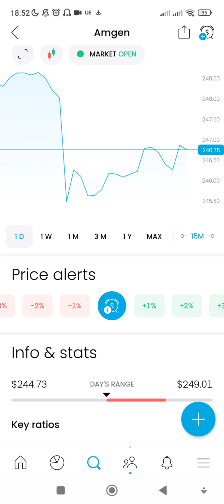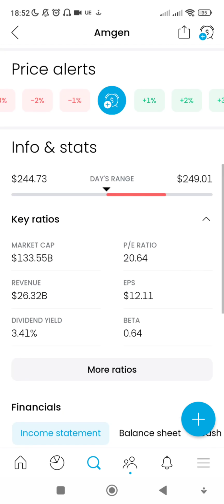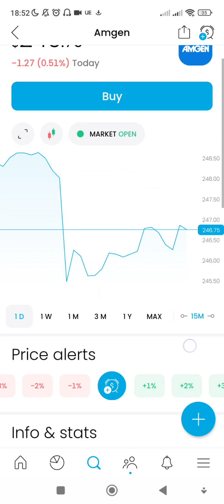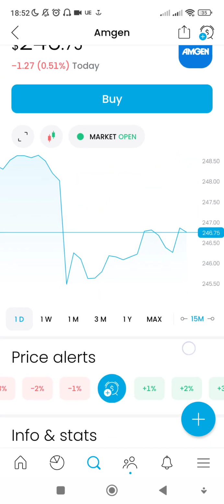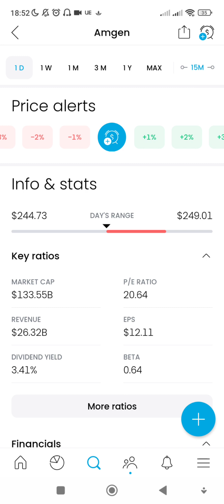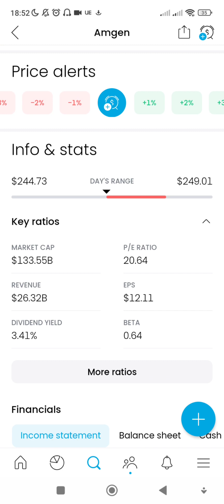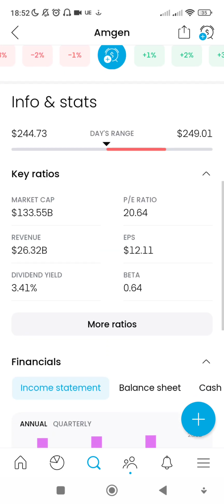So we're here to look at financials, the financial statements, and pretty much all financial related information about a company, just to analyze the health and extrapolate whatever information we can from the financial information provided. If we go to info and stats, we see the day's range. The market is currently closed, I believe. I believe the US market is still open until 9 p.m., so just over 2 hours left. The range is from $244 to $249, so a $5 range. It's been open for a few hours now, so that's not too volatile.